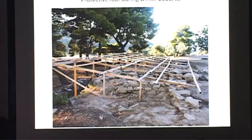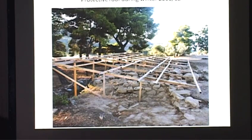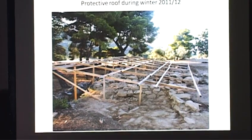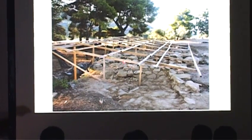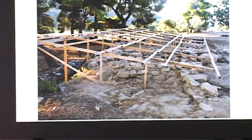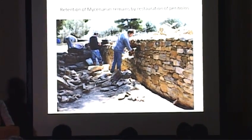In order to prevent the remains from falling apart in the winter rains between 2011 and 2012, we built a protective shelter over the remains, which was really good. It saved us a lot of work afterwards in cleaning, and I'm glad we did that. And also, since these remains are immediately adjacent to the archaic Peribolos wall and the temple area, you see there's a large difference in height. Here are the Mycenaean remains, and here, at the lower level, is the archaic temple area. In order to retain these Mycenaean remains, we had to stabilize the Peribolos wall and restore it also.